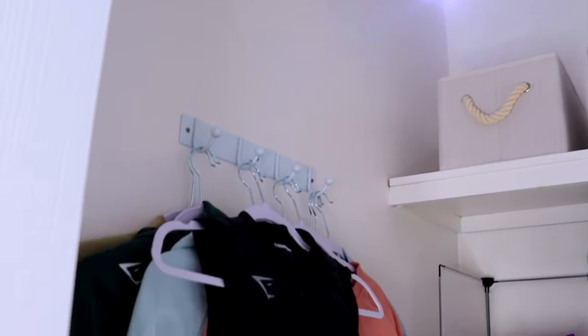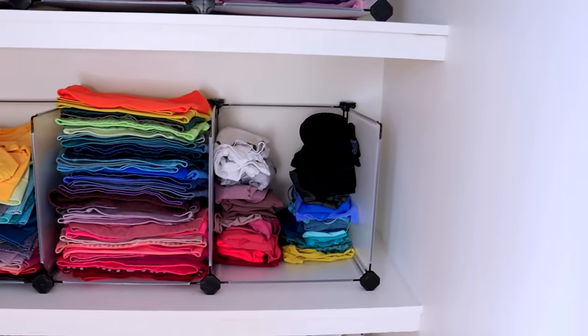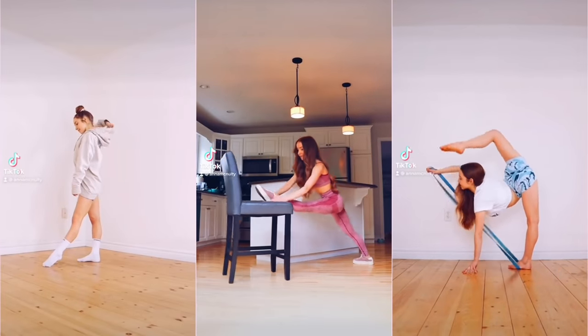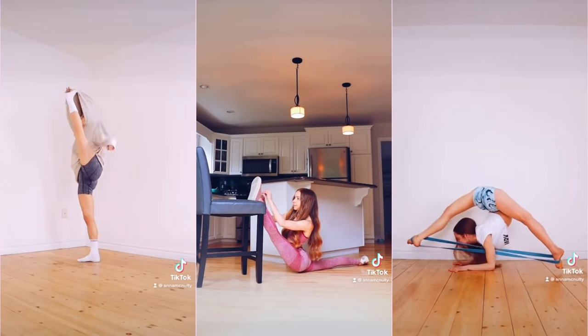Some of you guys have noticed the insane amount of activewear I have and have been asking for a full collection video. So today that is what I'm finally going to be showing you. I'm also going to be attempting a crazy transition and flexibility TikTok, so make sure to stick around until the end to see how that turns out.